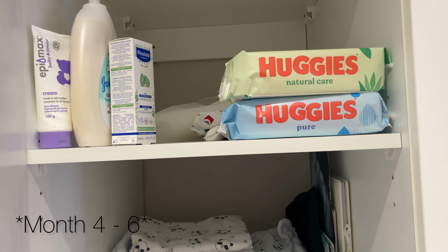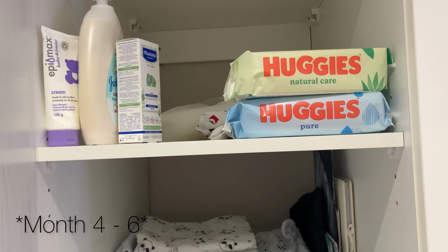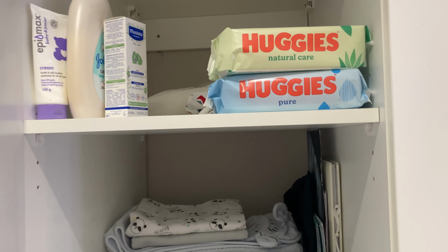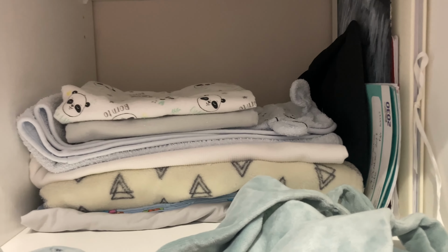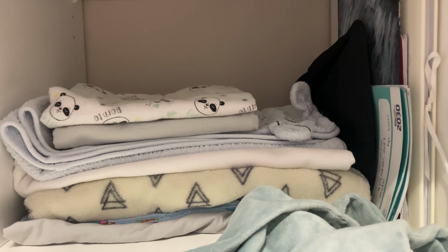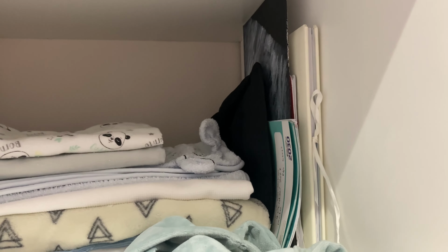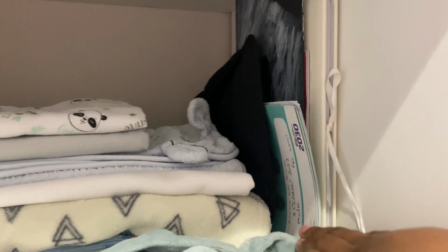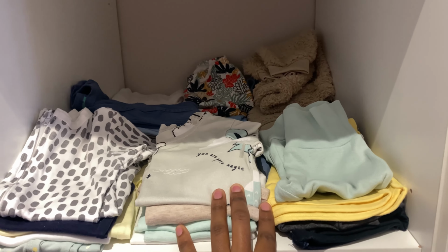And then this is now an update. Baby boy has moved into the bedroom. Not that he was not moved into the bedroom, but he has fully occupied more shelves in my cupboard. The first shelf is his toiletries that I don't use, ones that are still in packaging and have not been used. Second shelf are his blankets, sheets, and all that. Then in this shelf we have his clothes.